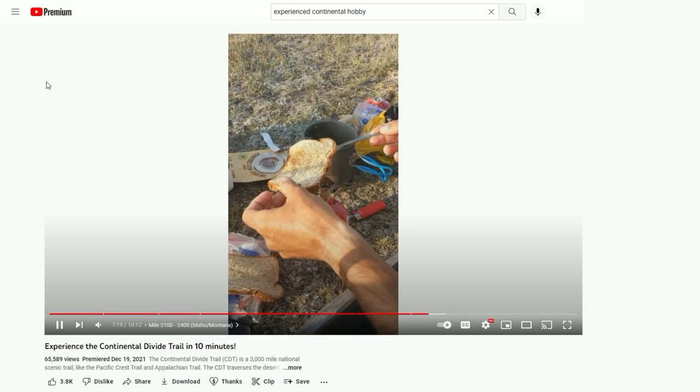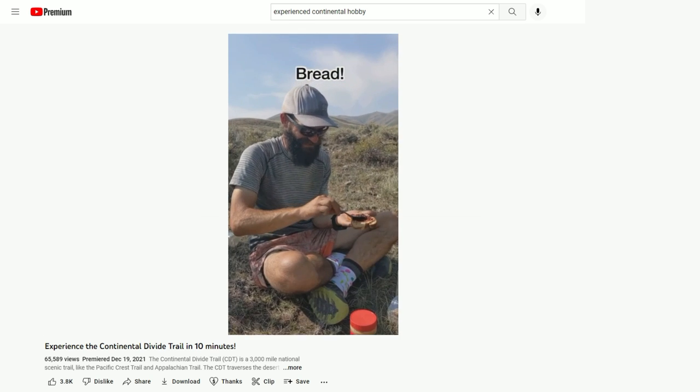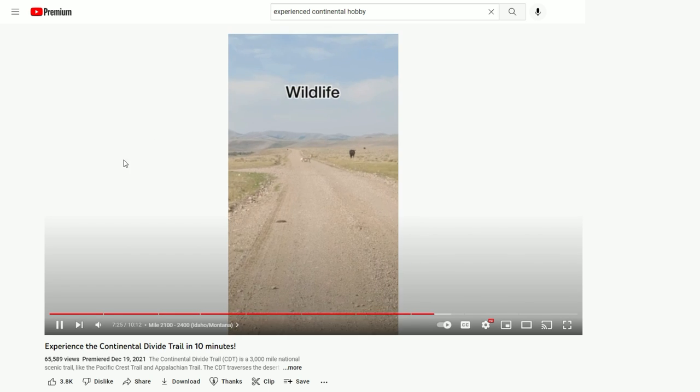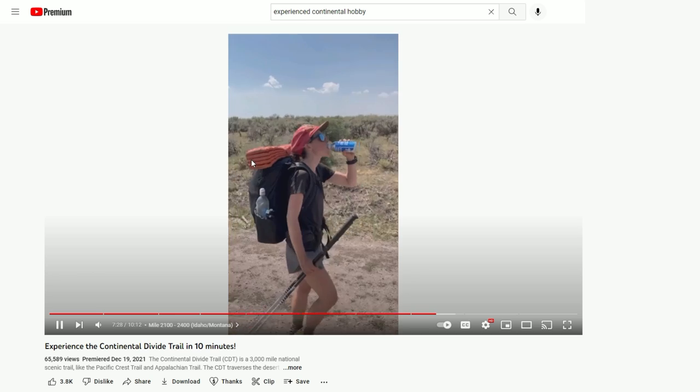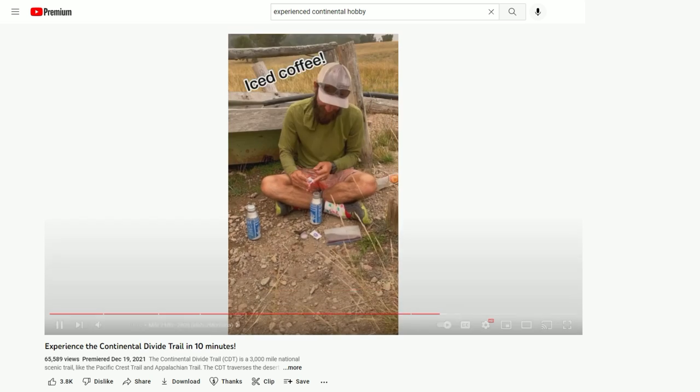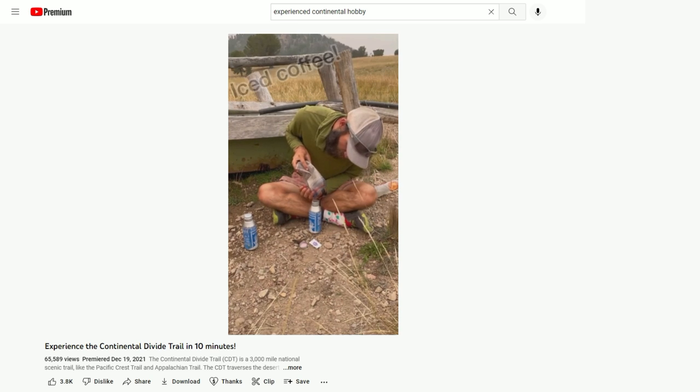While walking the border, we were craving bread, which is not a typical backpacking food, but we picked some up anyway. Toast. We continued to see tons of wildlife, including deer, pronghorn, and elk. We powered up some hot climbs. Cook with trail iced coffee. To make it, we mixed cold filtered spring water with a packet of sugar and some instant coffee.